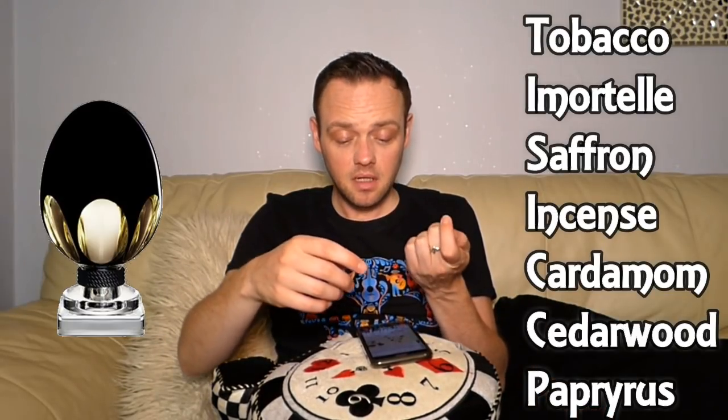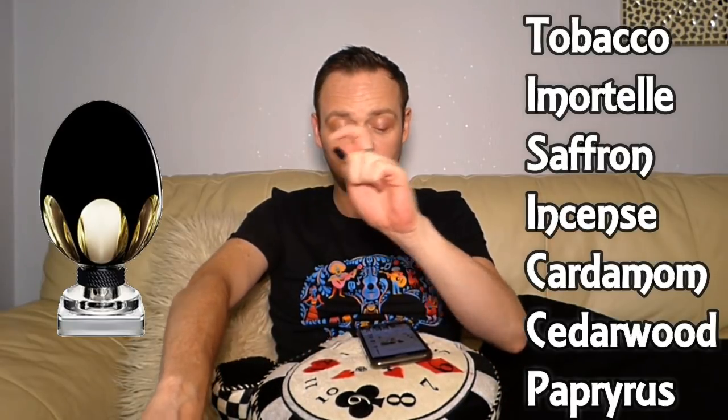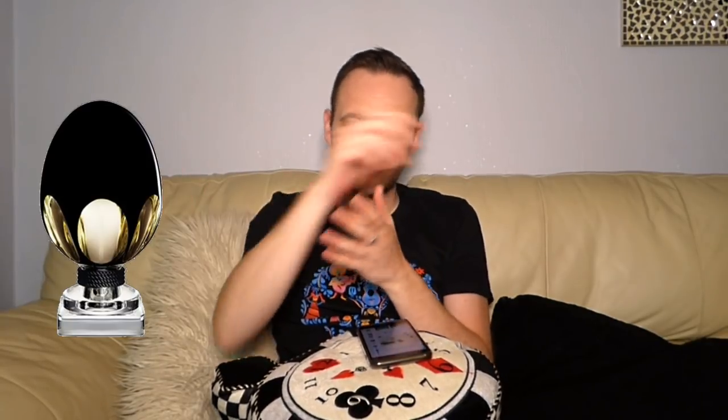This sounds nice. I like tobacco. I like saffron. I like some of the other things that I've just mentioned. Oh, I like this one too. Let me just... This feels quite masculine actually. This feels really aromatic. It feels kind of green herbally. A little bit smoky as well. The incense is like an incense smoke as opposed to frankincense resin.